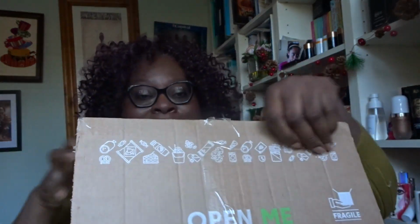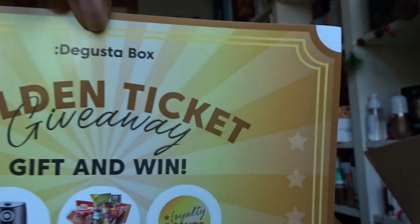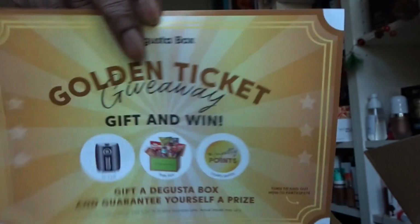Right, let's have a look. Let's open this up. Let's see what we got. There's always a few leaflets and things in here, so I'll do the leaflets first. Right, what have we got? The first leaflet is the Golden Ticket Degustabox. Oh, it's just a prize draw thing, I think, for Degustabox.